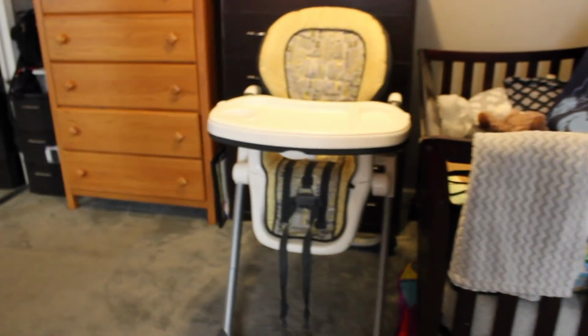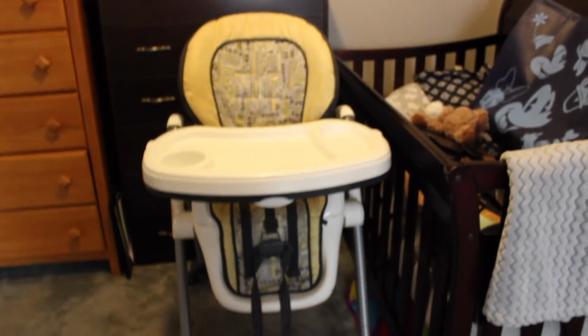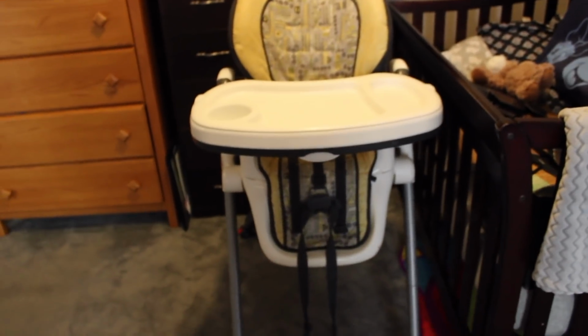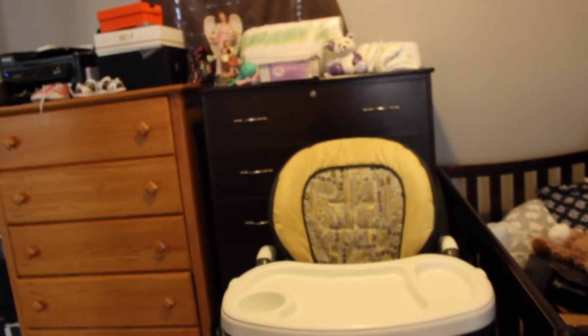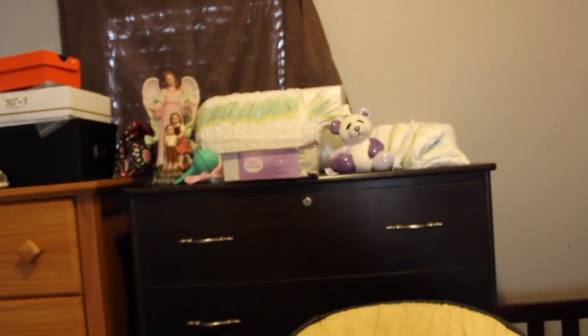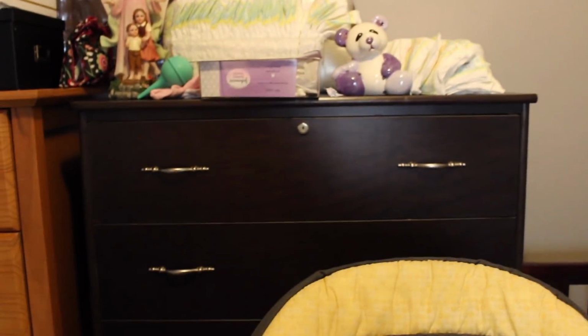And now we have her high chair where she eats. We don't have somewhere to put it, so we just put it in that corner because we're barely ever in a room unless we're going to bed. And then this is our baby's dresser. It has all her little clothes in there and her diapers.